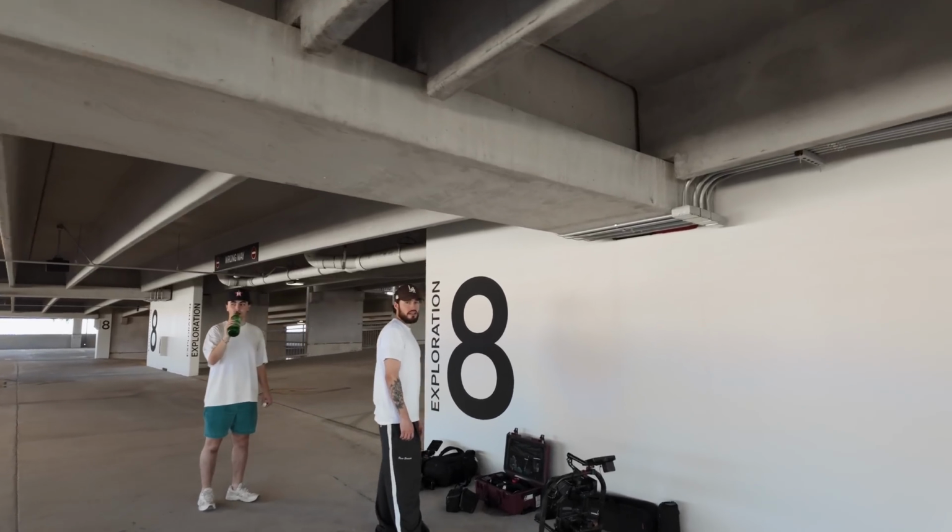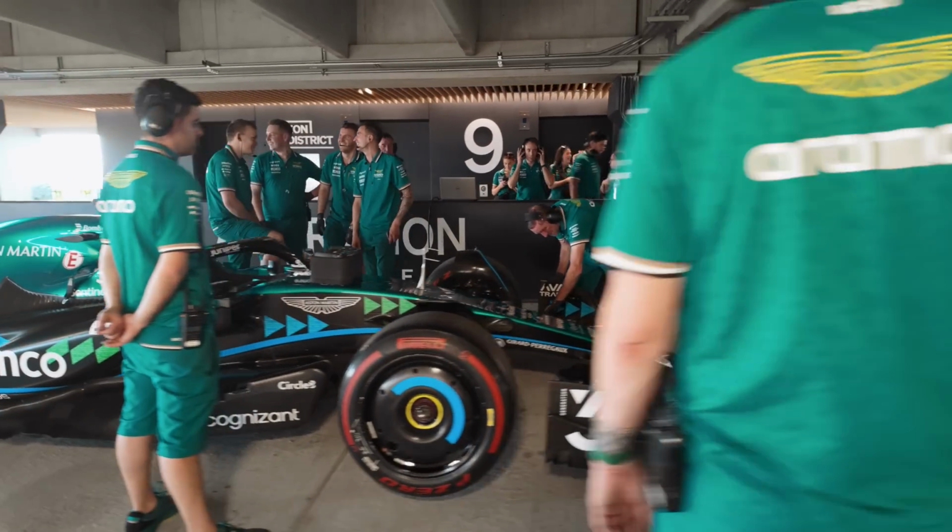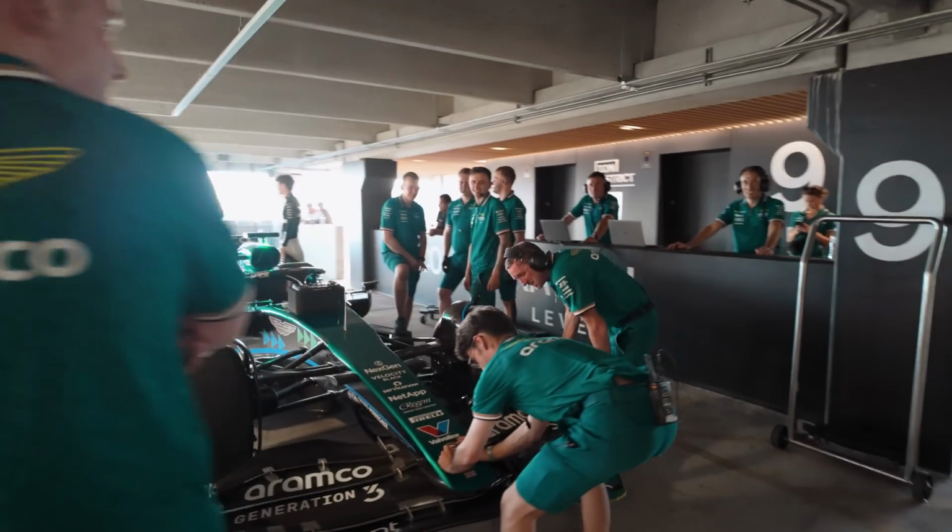We've been up here waiting for the car for about an hour. Everything with F1 is just so fast-paced until it's not. It takes a lot to get an F1 car going. There's a lot of system checks and oil and fluids and things that need to be warmed.